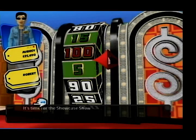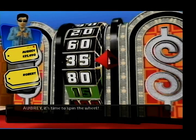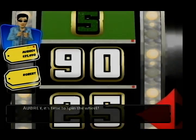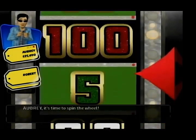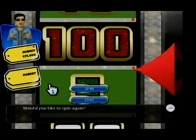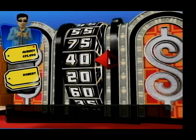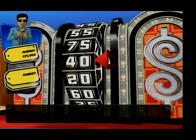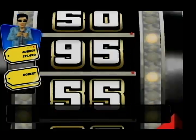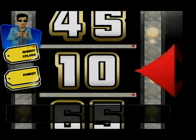It's time for the Showcase Showdown. It's time to spin the wheel. Five. Would you like to spin again? $75. 15.